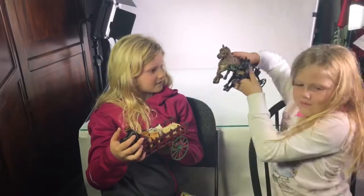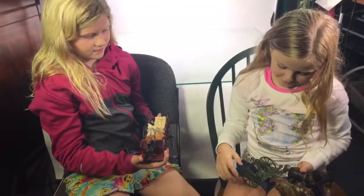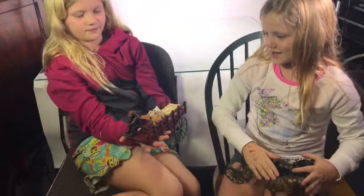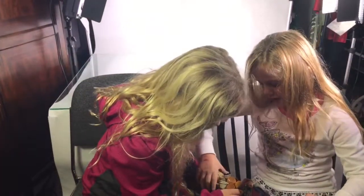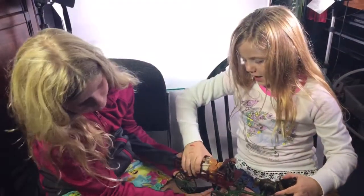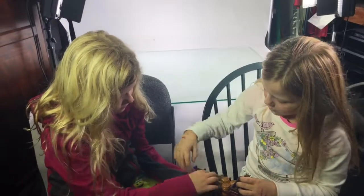And what do you have, Katie? What part of the carriage do you have in your hand? I have the horses and the wheel and axle. Okay. So this part actually connects to this, and it kind of makes the whole carriage. And the wheels actually do work. And there's a bunch of accessories inside of here. Kind of like a wheelbarrow.